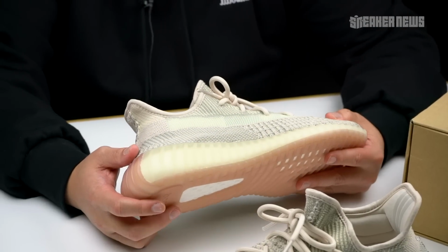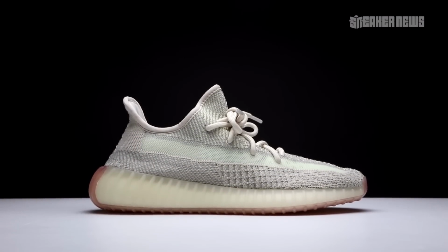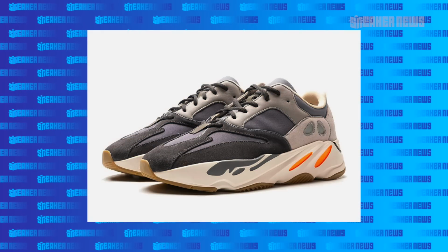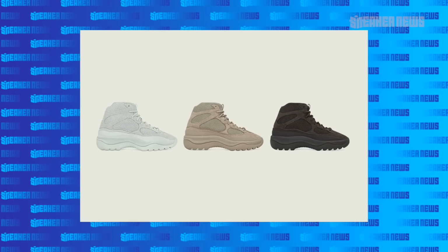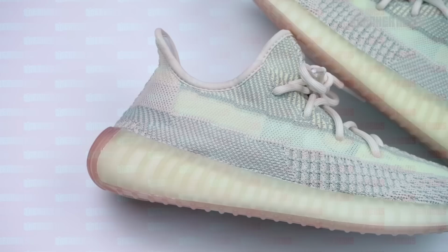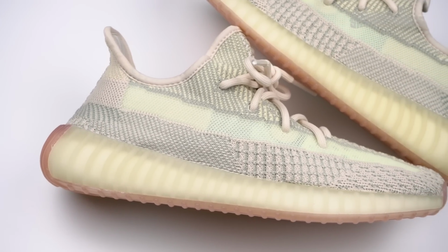September has been a pretty busy month for Yeezy, probably the busiest month they've ever really had. They started September off with a bunch of key releases. We had the Magnet 700s, the Inertia V2s, 3 colorways of the Yeezy Desert Boot, and 3 Yeezy Supply exclusives of the Power Phase. Now, as the latter half of September is approaching, we have more 350 V2 drops.